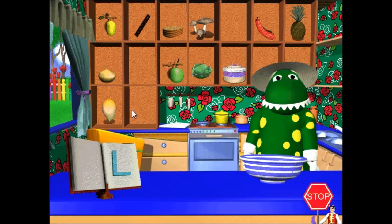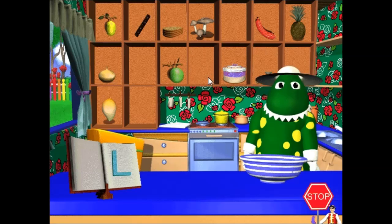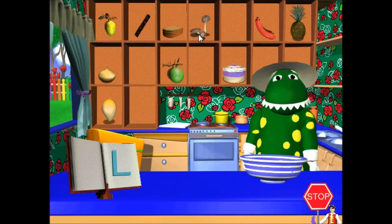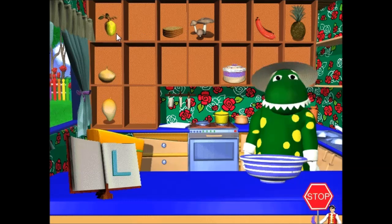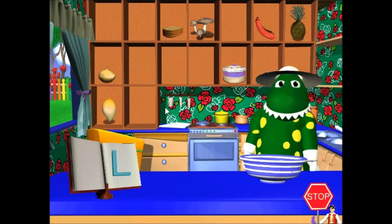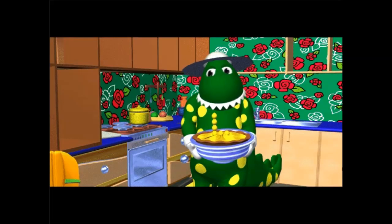L. Mango. Only L things can go here. Sausage. Icing. Lettuce. Lettuce, yummy. Let's put some into the L pie. Mushroom. Lime. Lime, we'll sure put some in the L pie. Licorice. Licorice, that can go in the L pie. Lemon. The L pie will sure taste better with a lemon. Great! Such a lovely L pie.